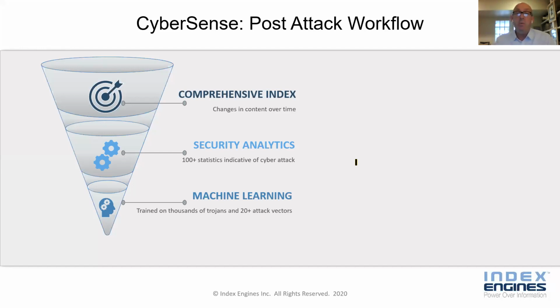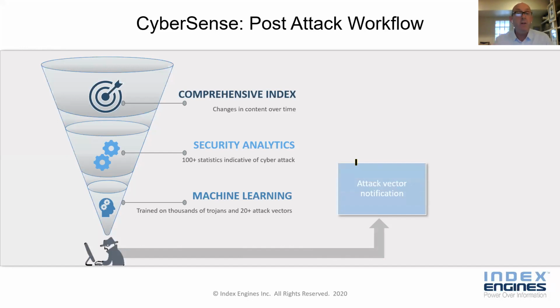As I mentioned earlier, CyberSense provides a comprehensive index that's looking at how data changes over time. Then it provides over 100 security analytics, which we talked about, that are indicative of the cyber attack. All that's automated. And then the machine learning will process the analytics to determine exactly what's going on. The machine learning will tell you the attack vector notification. So it'll tell you what type of attack vector is being executed. More about that in a minute.